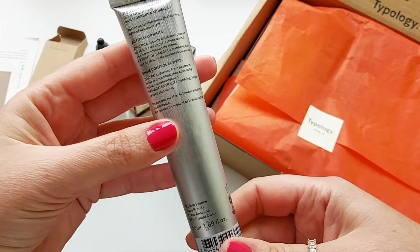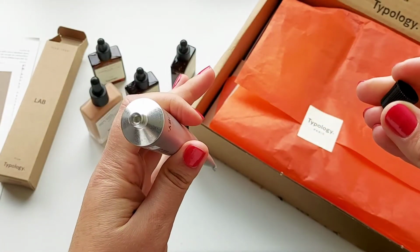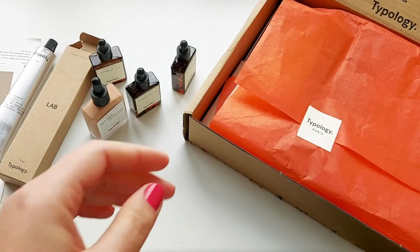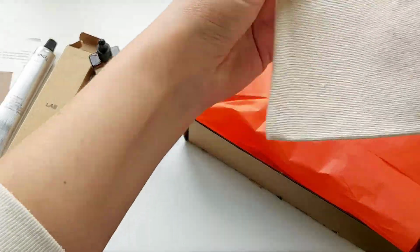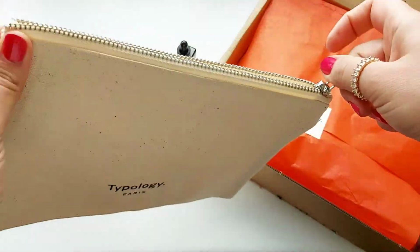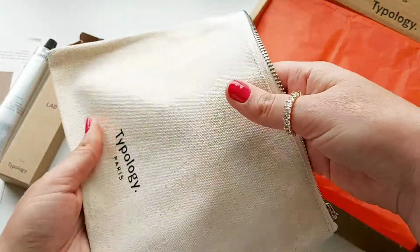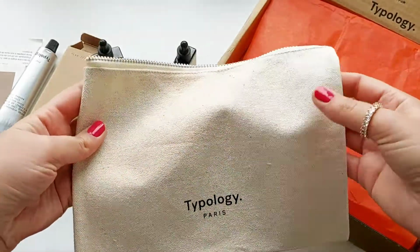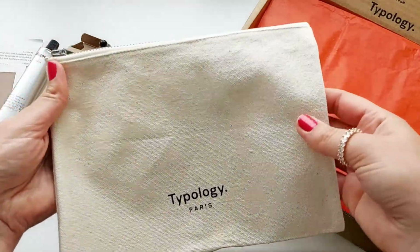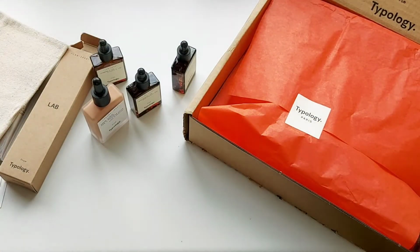Yes, this is just the same description, and yes, it is perfectly sealed. Let's move to the next product. Oh, how beautiful. Look at this. It is absolutely fantastic. Love this fabric. It's quite natural, very natural. And I will use this bag for traveling. It's just like a weekend travel. Very inspiring. Thank you so much for this bag as well.